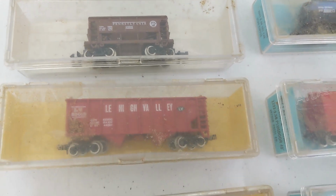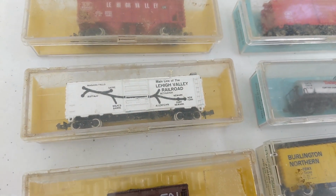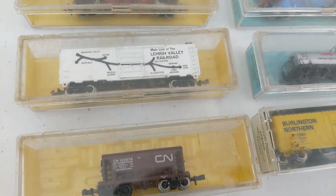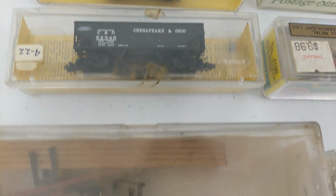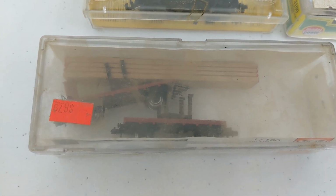Pennsylvania ore car, really nice shiny Lehigh Valley there. And I like the Lehigh Valley boxcar with the map. Always neat. Canadian National ore car. Here we have a C&O open hopper. And a couple random cars in there. Looks like it has lumber loads.